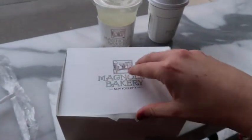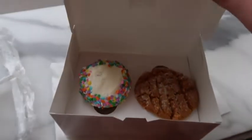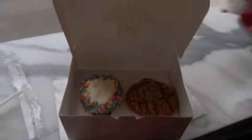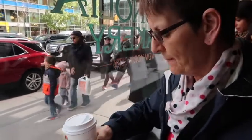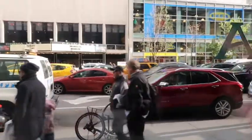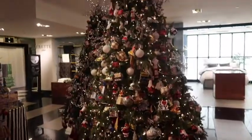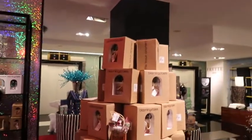We were recommended a bakery called Magnolia Bakery, and there's one that's actually in Bloomingdale's, so we decided to have a little sweet treat before we hit the shop. So we've got coffee, lemonade, and in here we have, oh, Mum went for a peanut butter cookie and I went for a confetti cupcake.